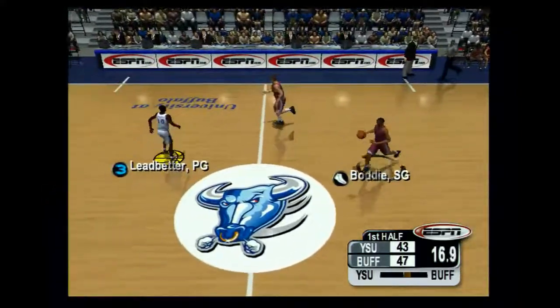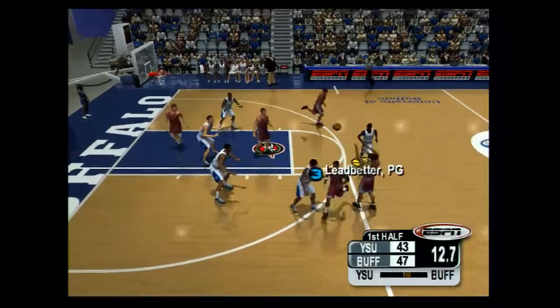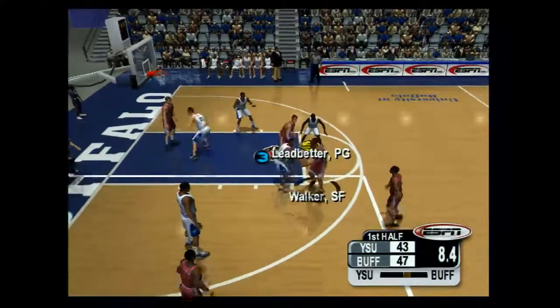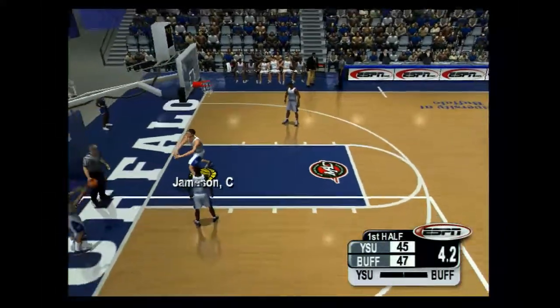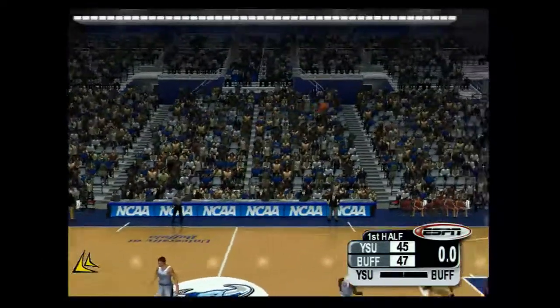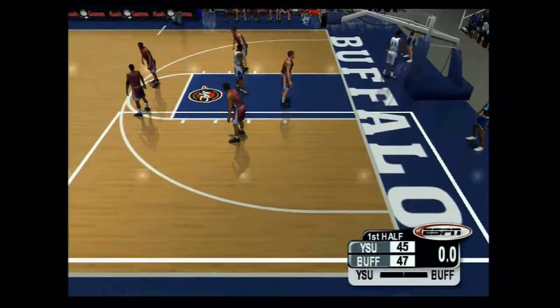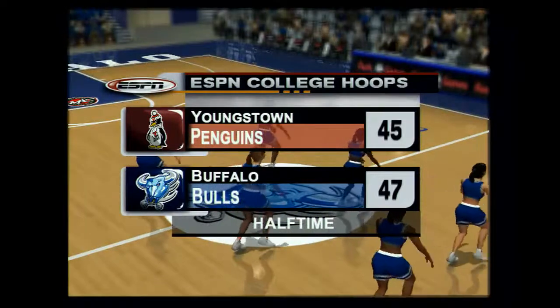The Youngstown Penguins looking to trim the lead, trying to get this one tied up. Switch up. Throws it up. Walker somehow managed to get that shot to fall. Ledbetter with the buzzer beater, but he misses. The clock runs out. We're heading to halftime.